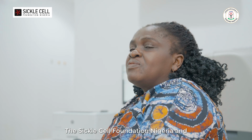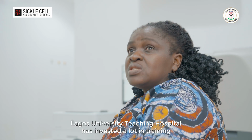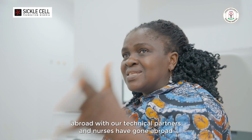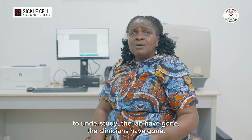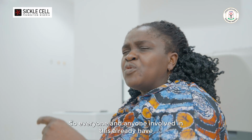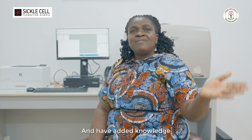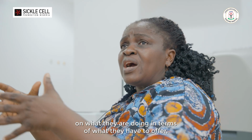And the Sickle Cell Foundation and Lagos University Teaching Hospital have invested a lot in training. Every arm of this stem cell process, people have been sent to understudy abroad with our technical partners. Our nurses have gone abroad to understudy, the lab have gone, the clinicians have gone. So everyone involved in this already has that primary degree as consultants and things like that, and has added knowledge on what they have to offer.